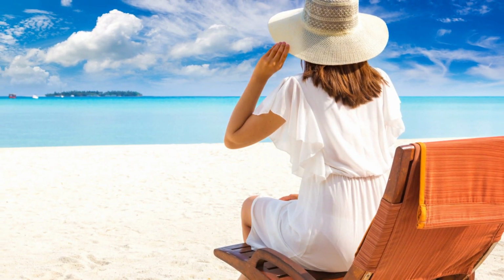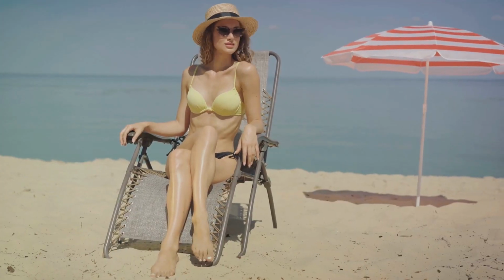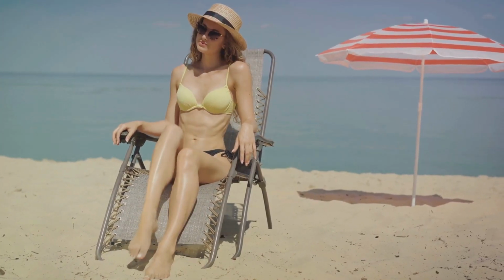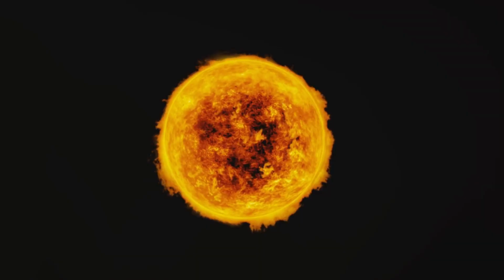One such surprise is solar storms. These celestial tempests are nothing short of breathtaking, with their grandeur and sheer power. But they're not just a spectacle. They have a real and tangible impact on our planet.